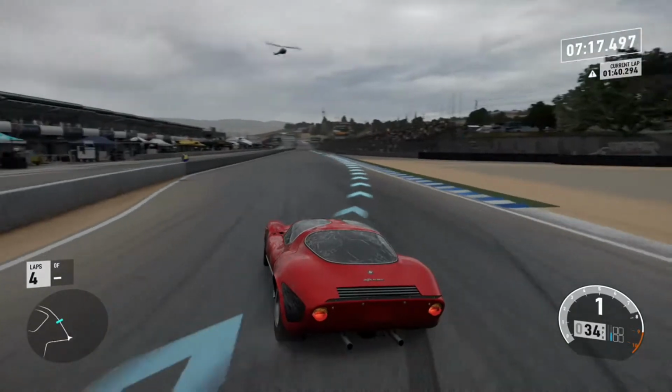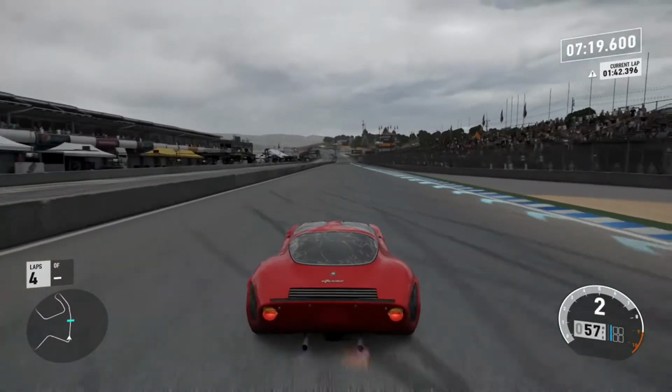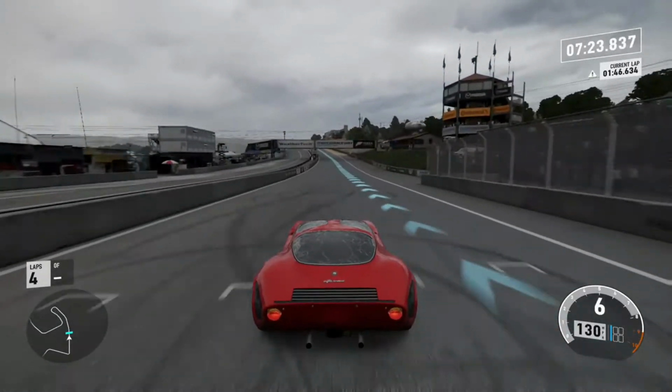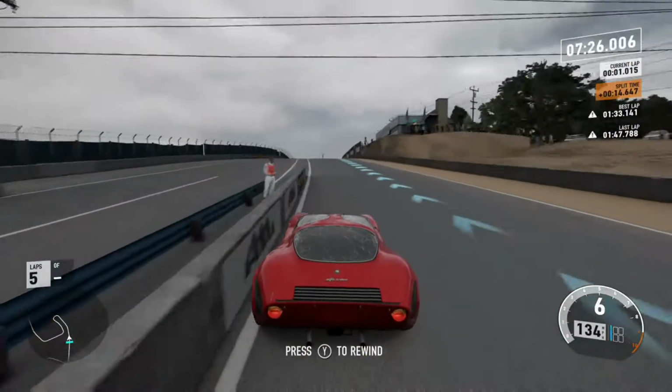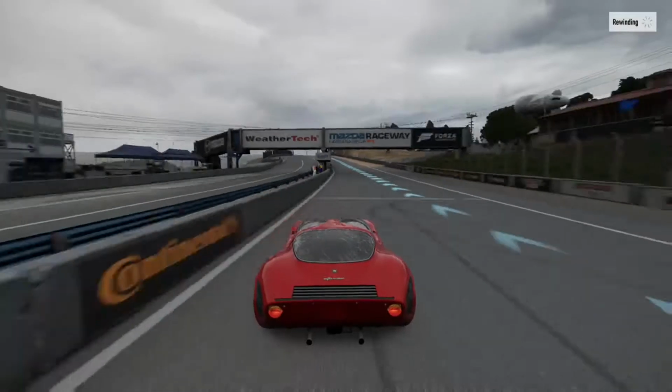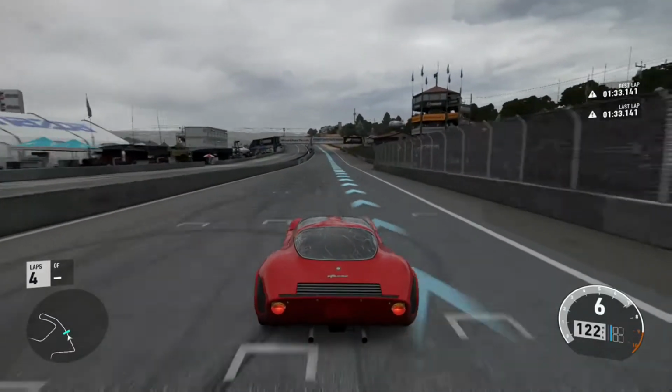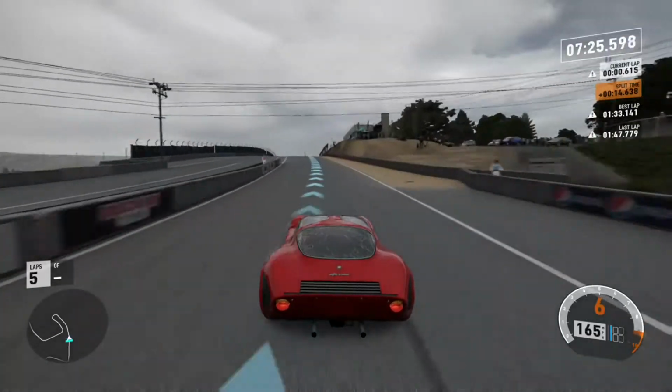One last shot. A redemption. Come on, car. Give me one good lap. One good lap. Let's do this. That's not the way to start the lap off. I'm just going to rewind that because I'm not dealing with that. That's just me being stupid. And brake.